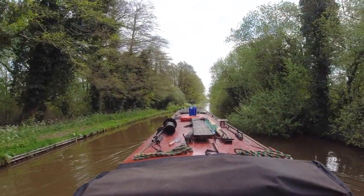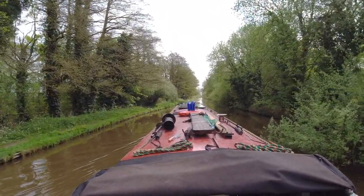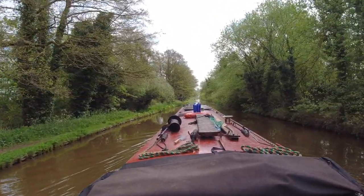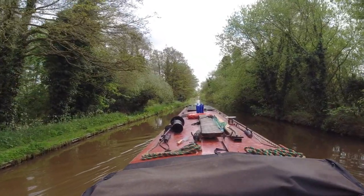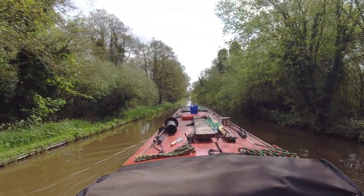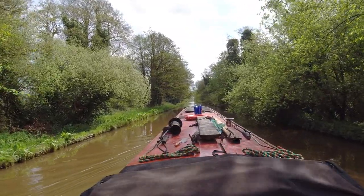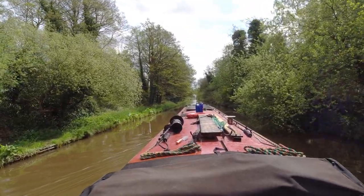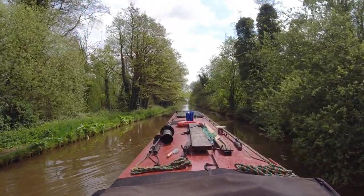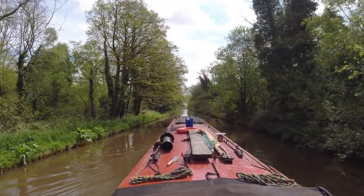Oh, clouds gone over the sun. This is the big straight, the mile straight down to Wixall Mosses. And you can just see a boat right at the end, and I reckon that's my mate Bill, who drives the fastest narrowboat in the west. A great big long stretch down here, absolutely gorgeous. Try and put the camera up a bit further so you might be able to see a bit better. I'm on tippy toes now.